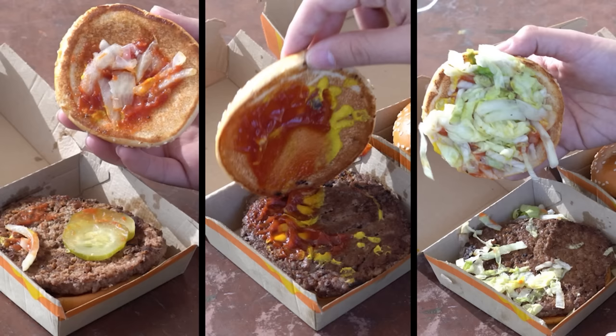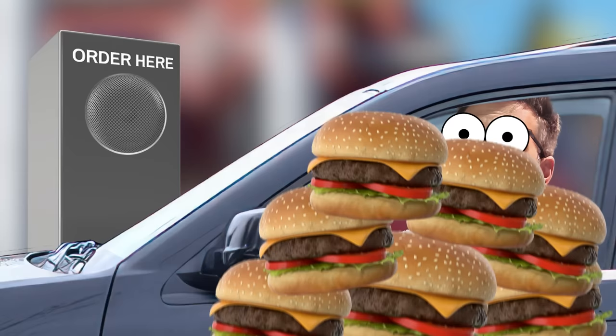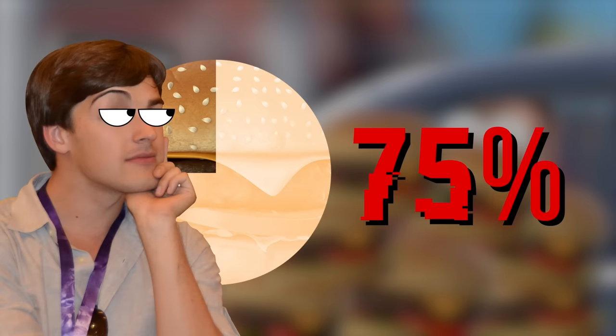Every burger we wound up with from McDonald's had at least one error somewhere on it, ranging from missing condiments to mistaken pickles. In total, ordering through the drive-thru actually resulted in fewer overall mistakes, 11. But those mistakes were actually spread out over more burgers. In the end, we only wound up with 4 accurate burgers, giving us the absolutely jaw-dropping error rate of 75%. And actually, it'd be worse if we consider that we only wound up with 11 burgers total.